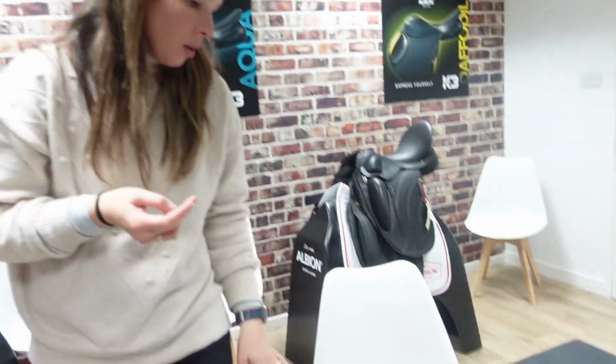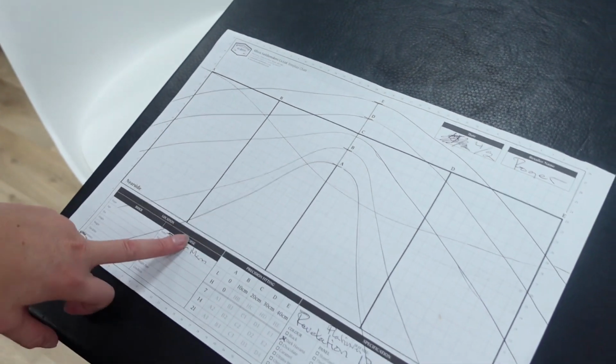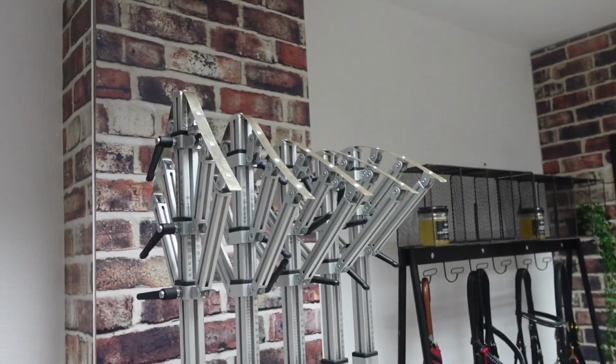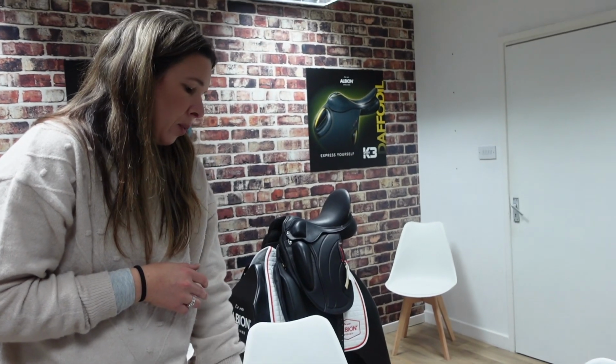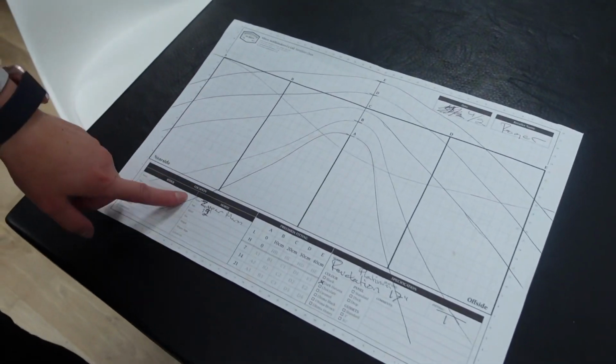This particular one, yeah, it's asymmetrical. We would have to look at, get the saddle fitter to check the flocking when it goes out, but other than that, it's pretty standard. It shouldn't be a problem. So we would send this through production, we'd get the saddle made, and then we would set this up on the machine like we just have.